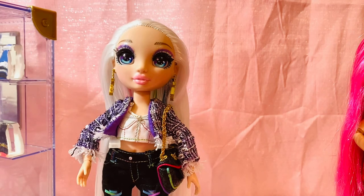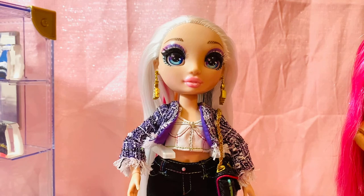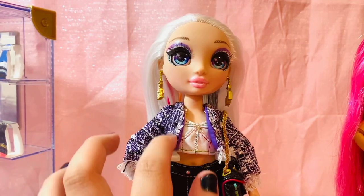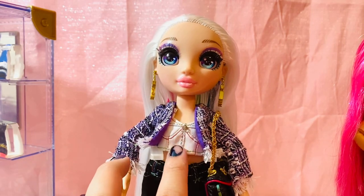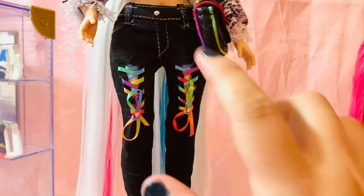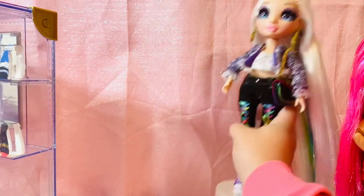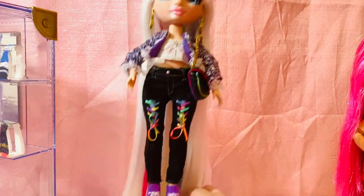But Miss Amaya here, this outfit is probably my most favorite outfit on all of the Rainbow High dolls to date. So I put her in the purple sweater type thing. I left her white top on. We gave her the little bag, and I gave her the laced up pants with the purple sneakers, and of course the earrings to kind of tie in the bag all together. I think she looks so cute like this, and it looks so good with her hair.